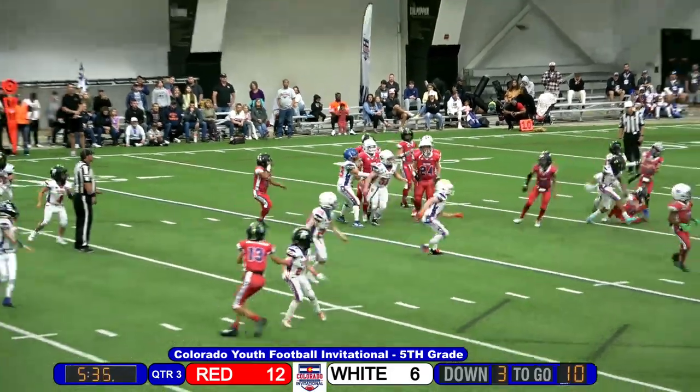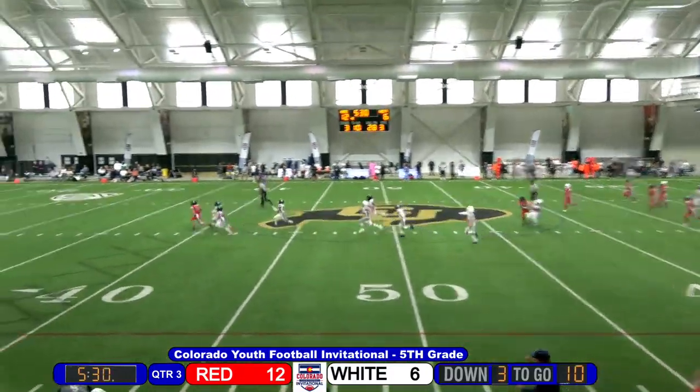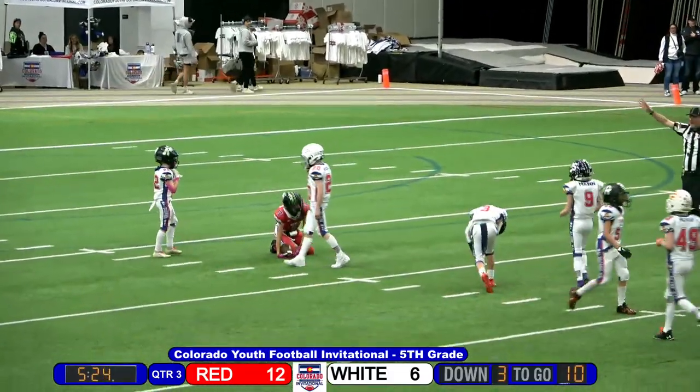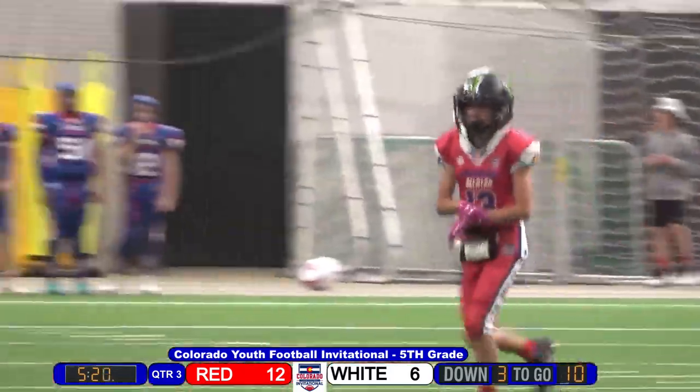Bronner immediately looks to his left. He'll throw that fade for Armstrong. Armstrong is there. He's got it. Jace Armstrong off to the races, the 30. Armstrong brought down from behind at the 20. Bronner to Armstrong for a huge gainer on third and long.